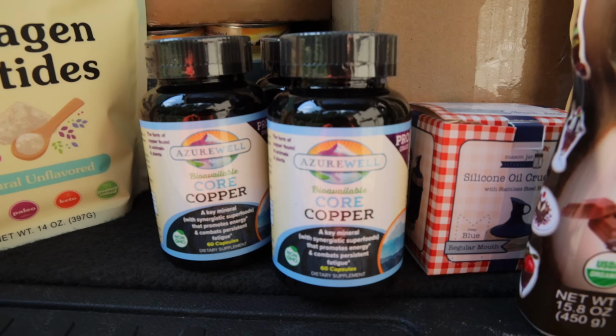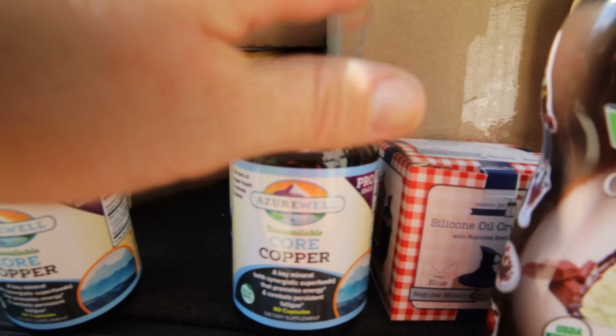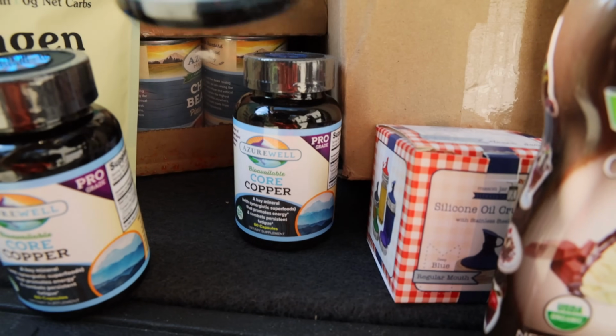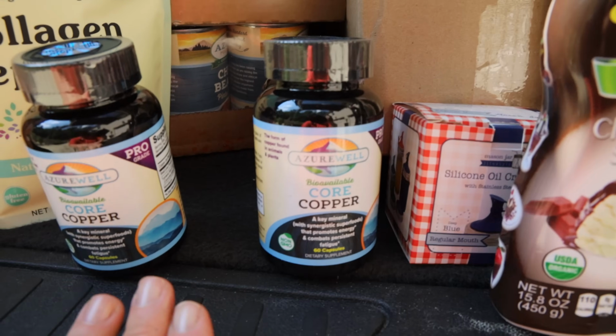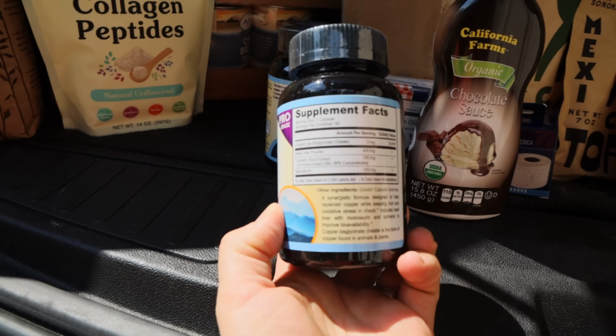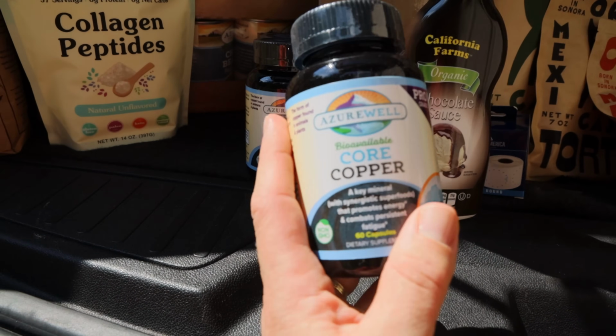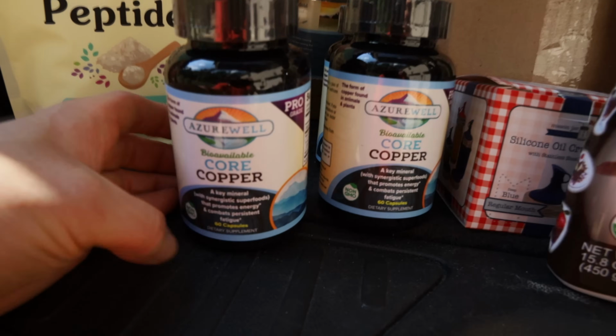When it comes to Azure supplements, I really do enjoy their supplements. I stocked up on their core copper. I usually always buy 3 bottles because you save when you purchase more. I buy their core copper as well as their magnesium. And then here's the back. But I really do, like I said, I love their supplements, and I was running low, so I bought 3 bottles of their core copper.